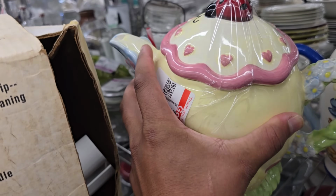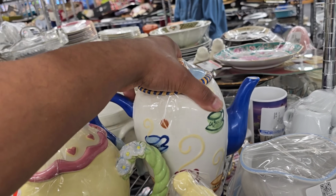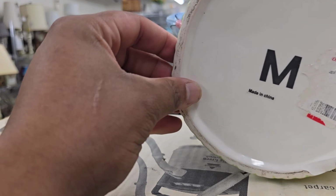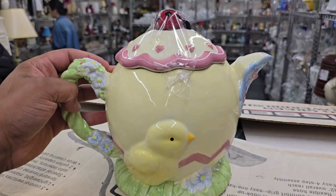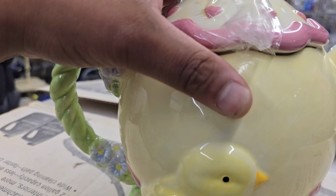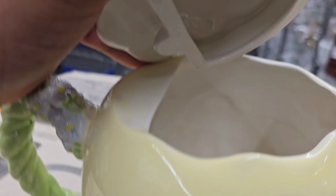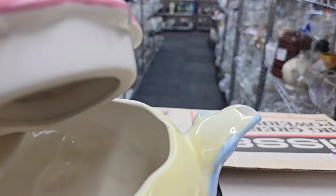You're trying to chip right there. $6 on that one. I like that one. I think I am gonna pick that up. It's got like a little chip there. Chip out of the bottom. That's about it. Good to me.